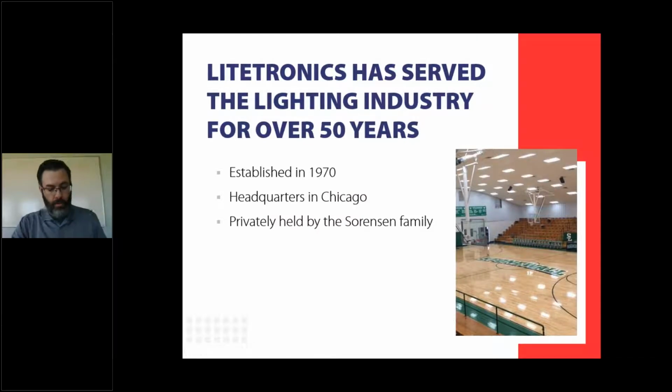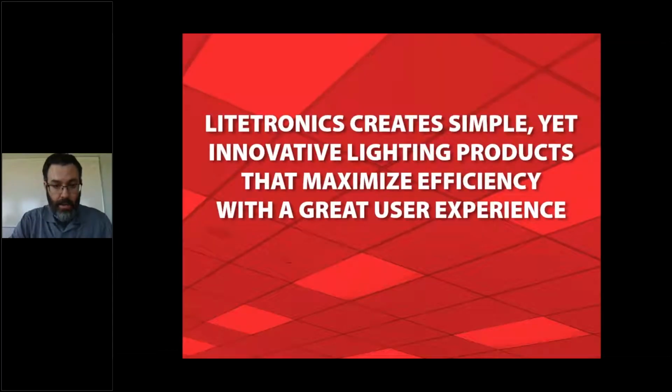So, for those of you not familiar with Litetronics, we've been in the business for just over 50 years. Much of our team here in Chicago and across the country has been in the lighting business for several years, some for several decades. And as the world of lighting has moved to LED, Litetronics was able to once again redefine its product offering to bring you the latest in energy-efficient, affordable lighting solutions. After all this time, our mission has remained the same. We bring customers and their customers simple yet innovative lighting solutions that maximize efficiency and deliver a great user experience.